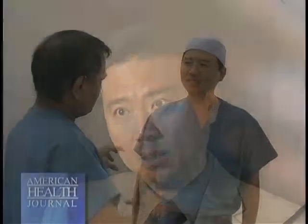It's estimated that about a third of the population over the age of 60 have some degree of mitral regurgitation. The most common form of mitral regurgitation is mitral valve prolapse. In that particular condition, it affects 5 to 10% of the population. So it's a fairly common condition.